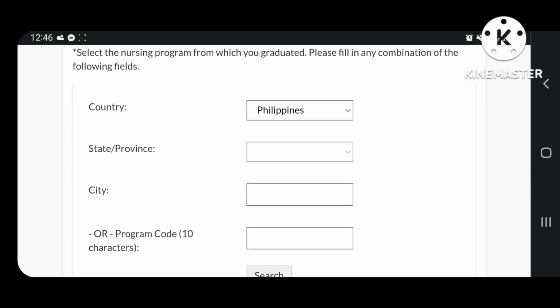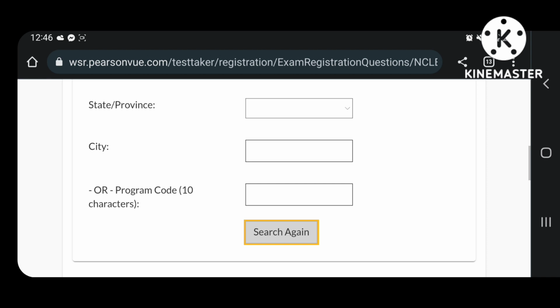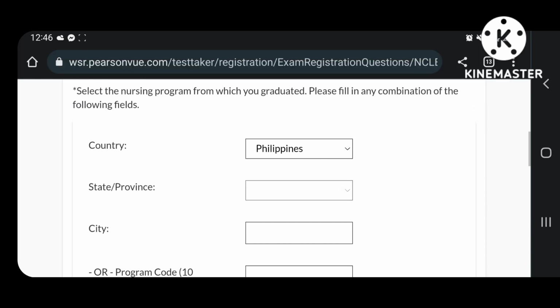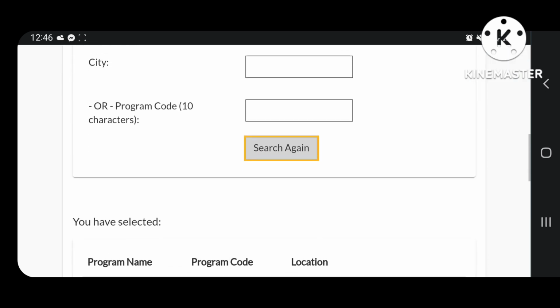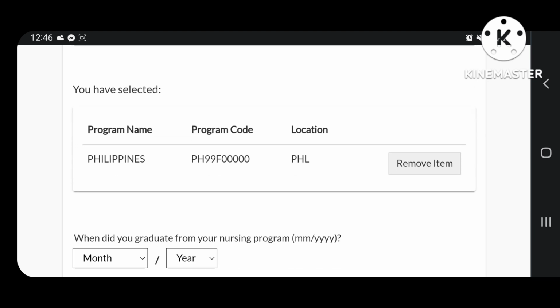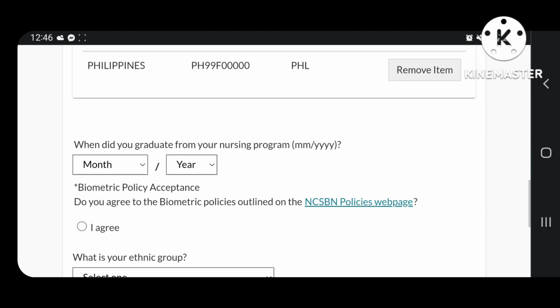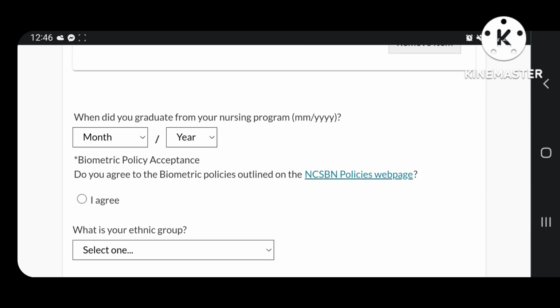State or province. There's no there. Just go ahead and click the search. See? You just need to put your country. Kung saan ka nag-graduate. And then, click the search again. So, this will be your program name, program code, and location. Okay. You select it. So, it's automatically selected for you guys. Wala nang hirap-hirap.